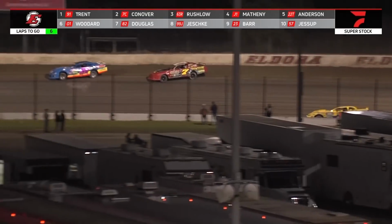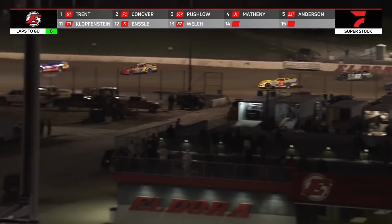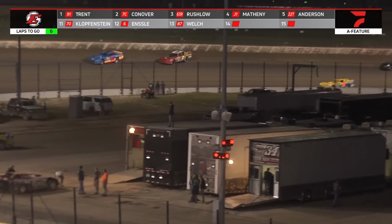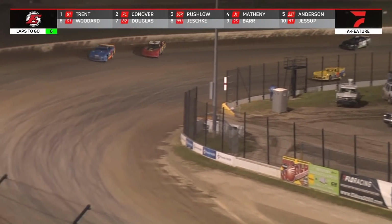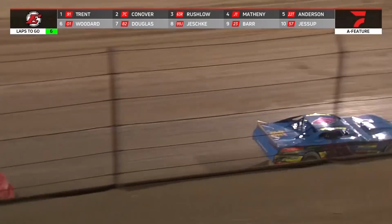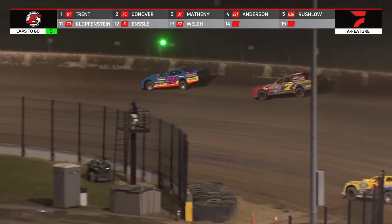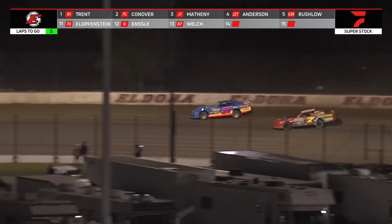Good start for Rob Trent. Jordan Conover following right in his tire tracks up there in the high groove. Jeff Matheny trying to come on up to the 3rd spot now is Matheny. Matheny started back in 13th, and he's up to 3rd. Rob Trent, your leader. Jordan Conover right behind him, both running the high groove.